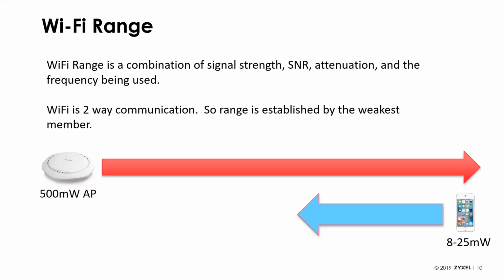So that's something that's very often overlooked. Now, one of the things people will say is, well, if that's the case, why don't I lower the power of the access point? Why are we pushing so much power into the access point? And the answer for that is that most usage is going to be downloading. Your client device is downloading data that's coming from your access point.